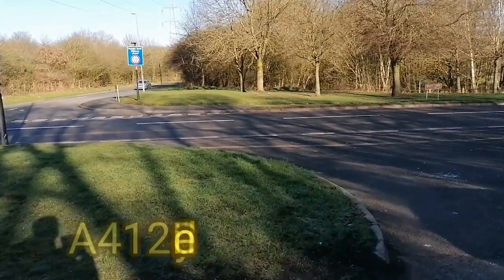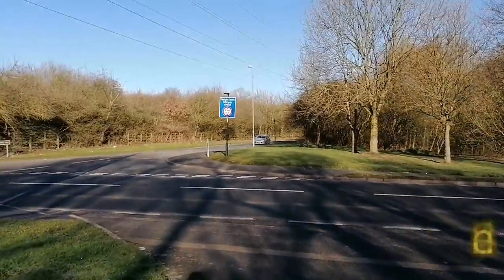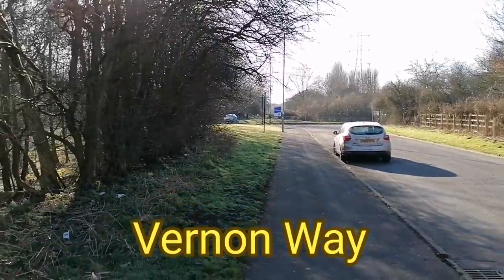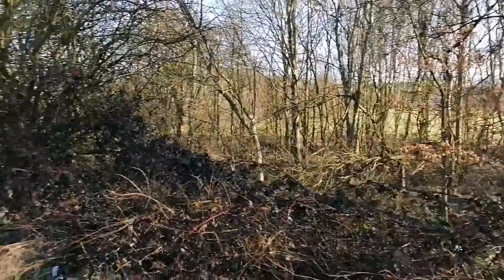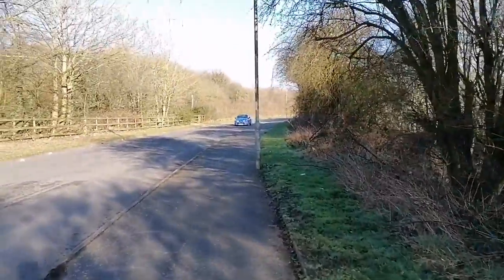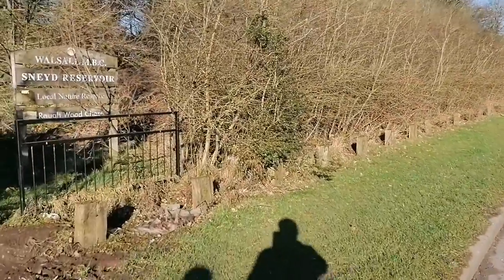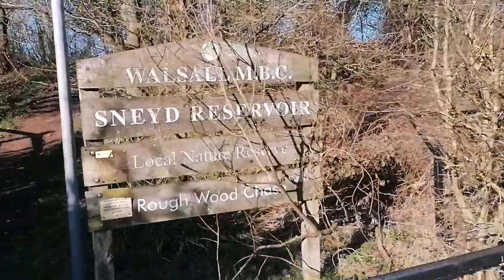So, as you take the path away from Sneyd Junction, it leads you out onto Sneyd Lane, and directly opposite is Vernon Way. And that's the way, this is Vernon Way, that we'll be continuing the walk. Just a few metres along Vernon Way, on the left-hand side, is Sneyd Reservoir.